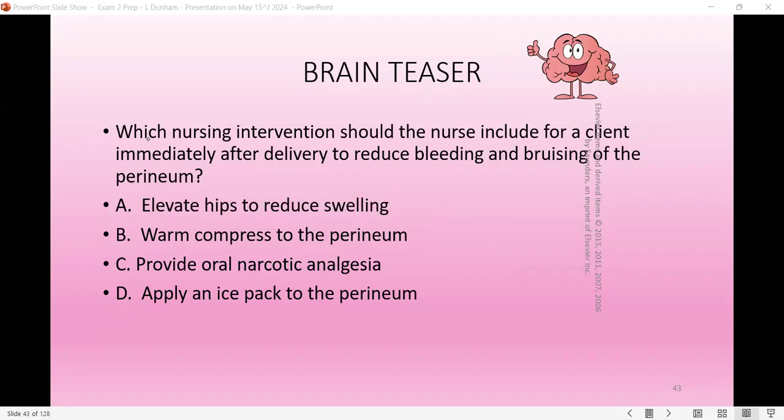So next, how about another brain teaser? Which nursing intervention should the nurse include for a client immediately after delivery to reduce bleeding and bruising of the perineum? Well, she has an episiotomy, or maybe she pushed for a long time, and so she's got a lot of bruising and some bleeding. I know that ice really works well. So here I would apply an ice pack to the perineum, because oral narcotics are not going to reduce the bleeding and bruising. I want to get that bruising, bleeding, and edema down. So ice pack for the first 24 hours, and after that, you can give her maybe a warm sitz bath.